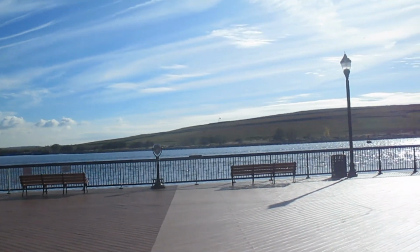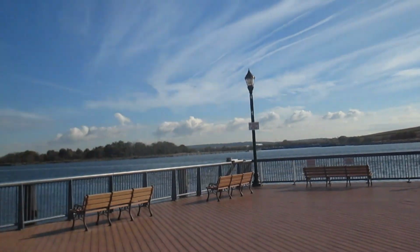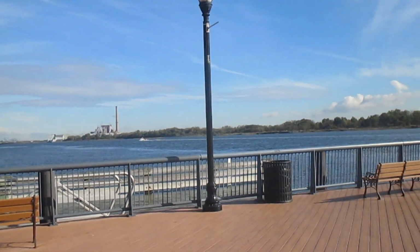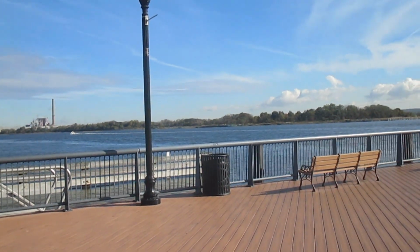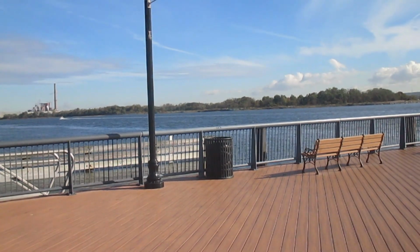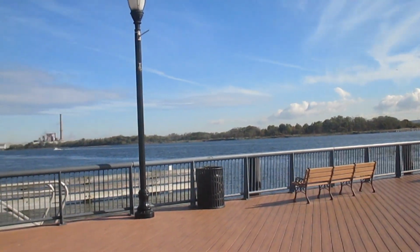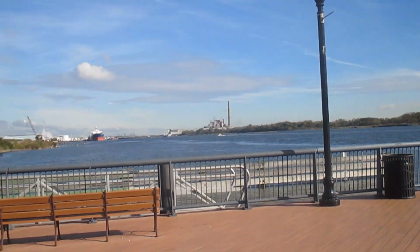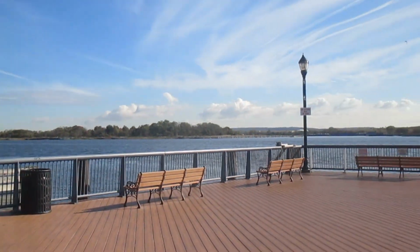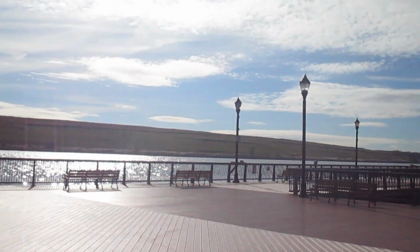We are here at Carteret Memorial Park. This is the waterfront park. They do have, I guess it's not here at the moment, a ferry that comes from Carteret here at the waterfront park and goes all the way into Staten Island, New York. But I guess it must be out in New York because I don't see the ferry right at the moment.